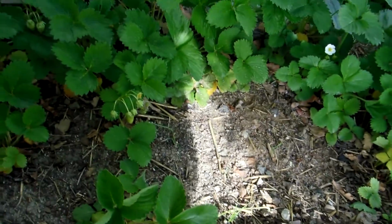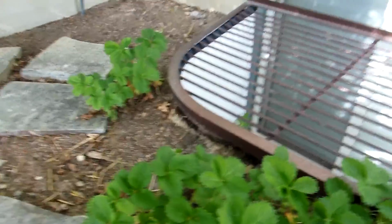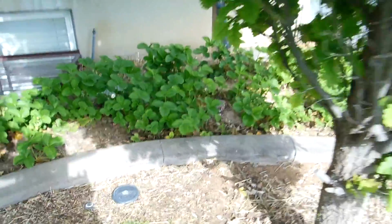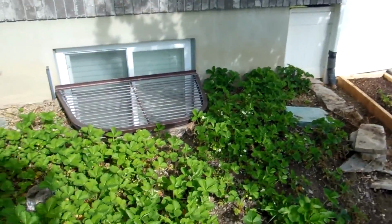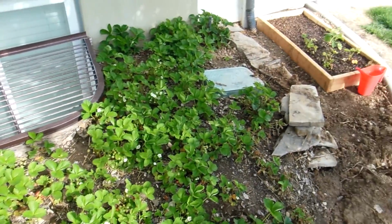So that's how they reproduce, and once they start to get established a little bit, I'm going to cut the runner off and transplant them to that little bed over there so that I can have better control over them and see how they do in the bed instead of over here. But we'll see. It's looking a lot better than it did last year just by cleaning it out, so hopefully that'll have a big impact on it.